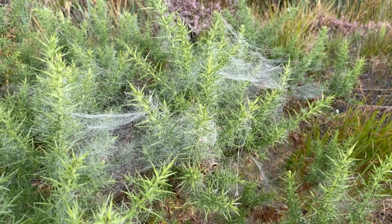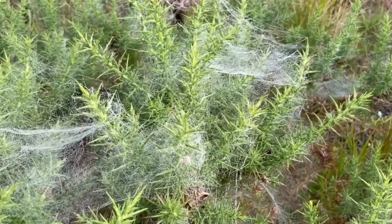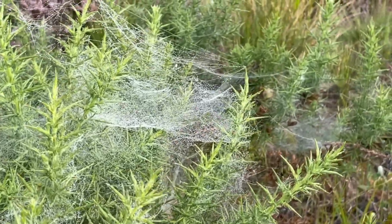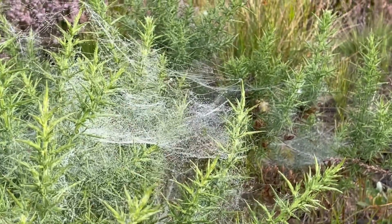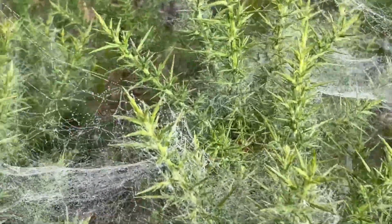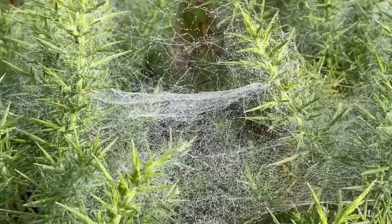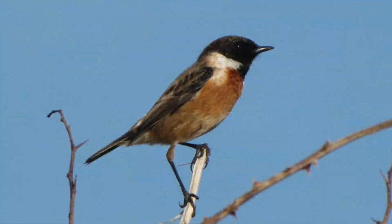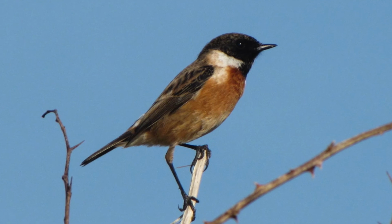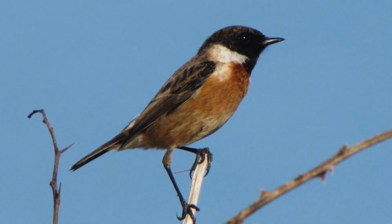Many spiders take advantage of the opportunities provided by this abundant insect life, and there is no other plant that brings home to us the normally unseen abundance of spiders when the bushes are festooned with gossamer on autumn mornings. Among the birds that have mastered the technique of perching on the thorny branches are stonechat and whinchat.